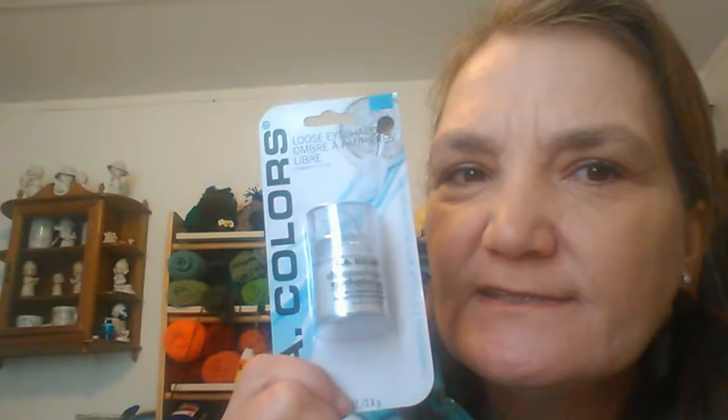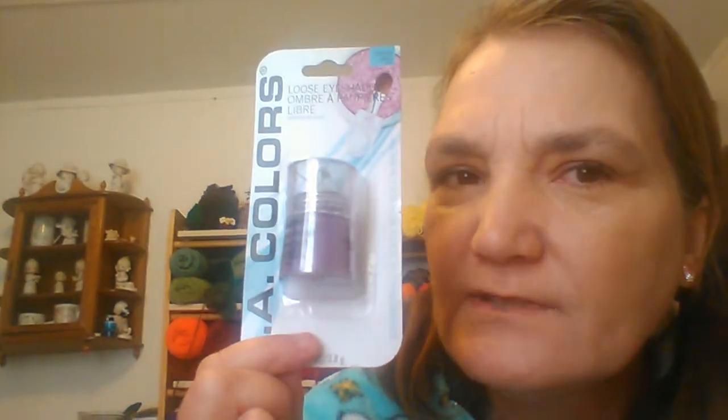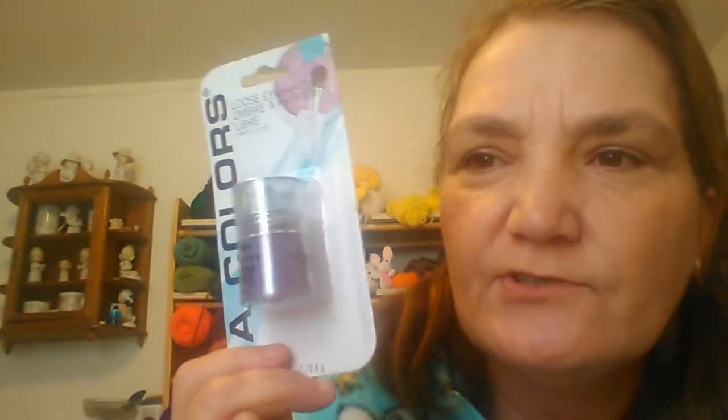I got two of these in their loose eyeshadow. One's a snow white, one's like a purple. This is called grape jelly. Anyway, what you do with these is, I saw a girl on YouTube, she mixed it with Mod Podge, and she sprayed it on her pages for different effects, and it was really pretty. So I'm going to try that, see how it works out. Got me a little tiny trash can for my desk. It's adorable.